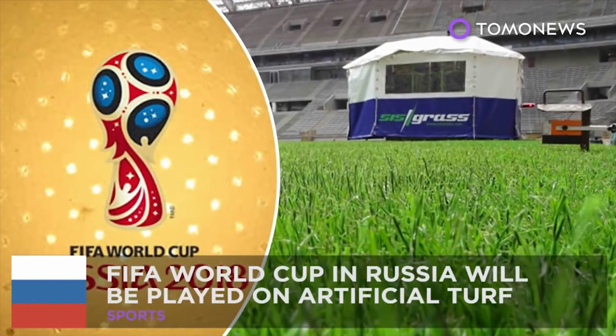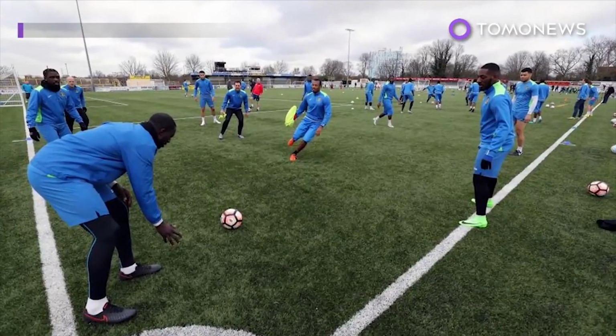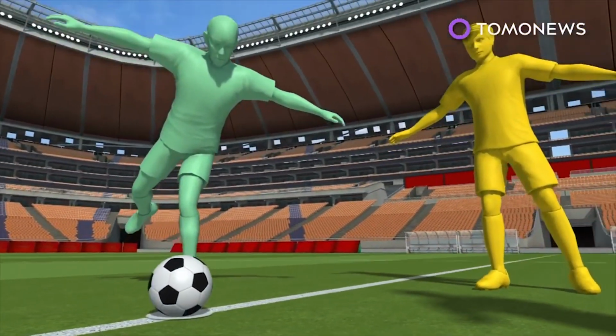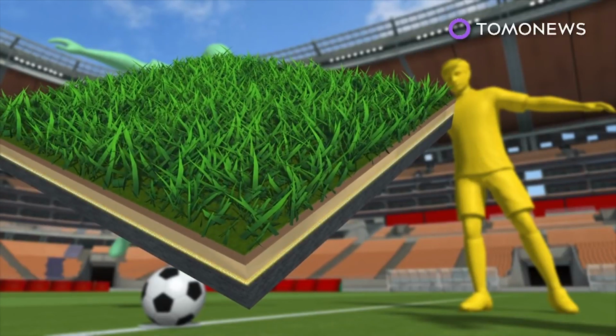Do you like playing on artificial turf? The 2018 FIFA World Cup tournament in Russia will be played on artificial turf for the first time in football history. Artificial turf is made of synthetic blades in which layers of sand and performance infills are incorporated. Some systems also utilize a shock-absorbing layer underneath the turf.